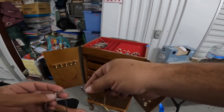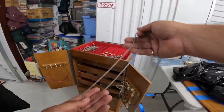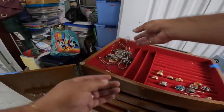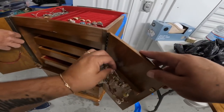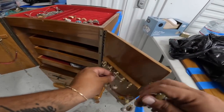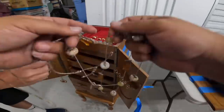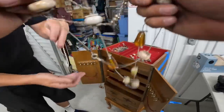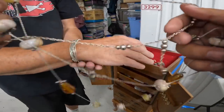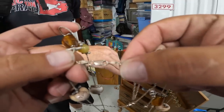Look at the tag on that one. You sure about that? Positive. This one's silver for sure. That's a nice silver chain. Look at this right here. This is a silver chain. Go with this one first. Come on, get off. There we go. We did it. Is that silver or is that white gold? Is that 925? That's 925, right?